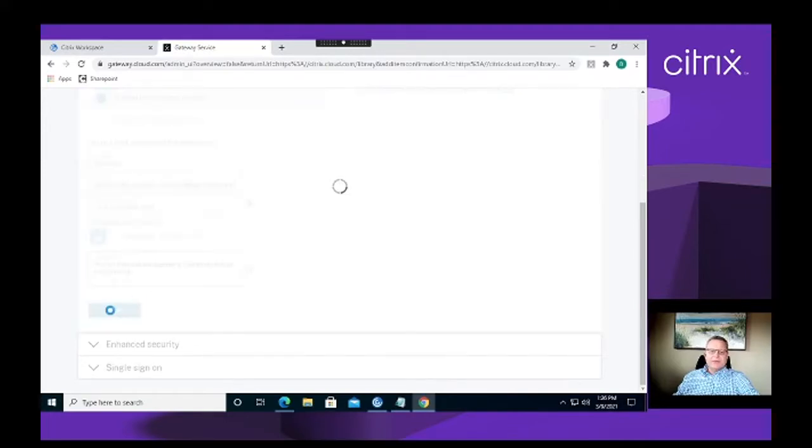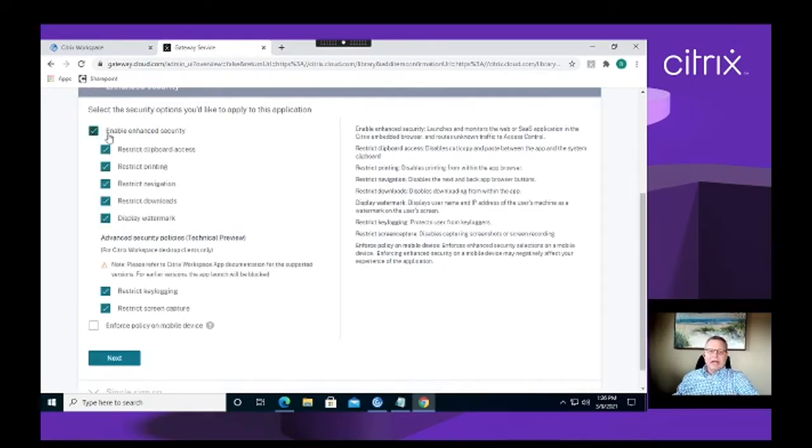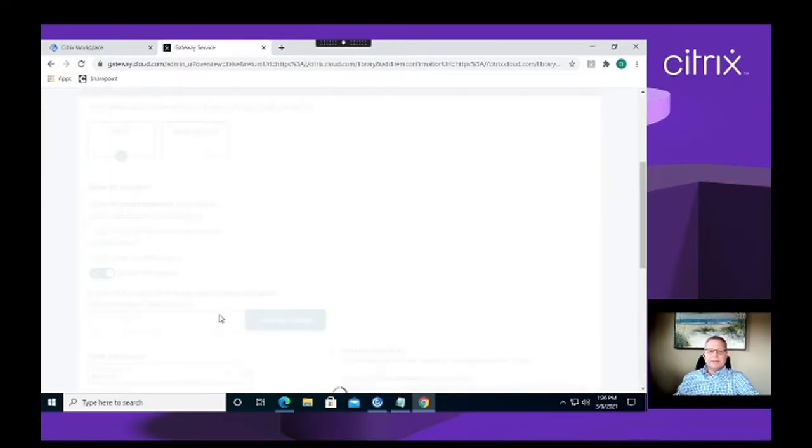Go ahead and click Next. And this is what we've been talking about, that security that we're able to wrap around SaaS apps. So if I click in and enable enhanced security, you can see it turns on clipboard access, restricting key logging, screen capture, watermark. Now, for example, with Workday, somebody may need to print a payroll stub or a tax document, so maybe you uncheck restrict printing. Go ahead and click next.